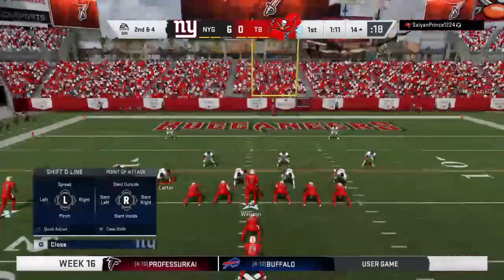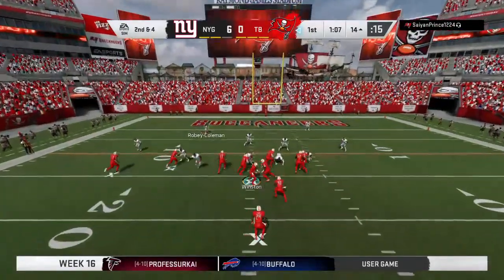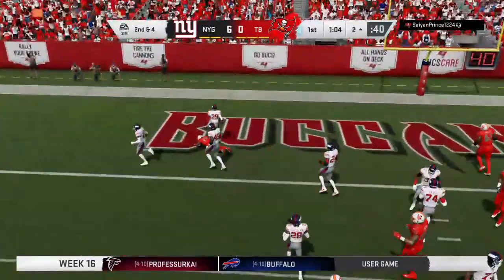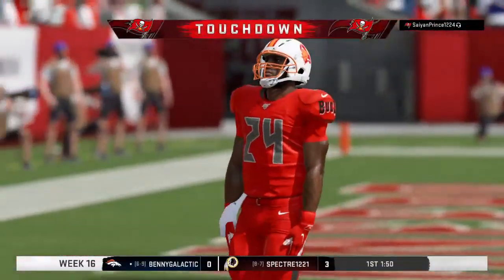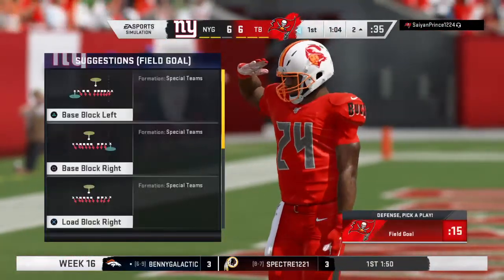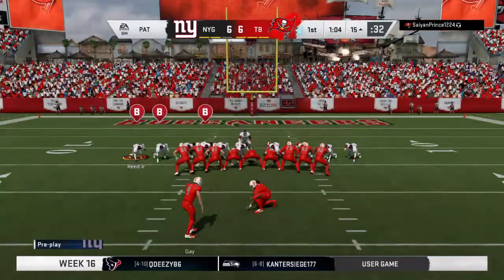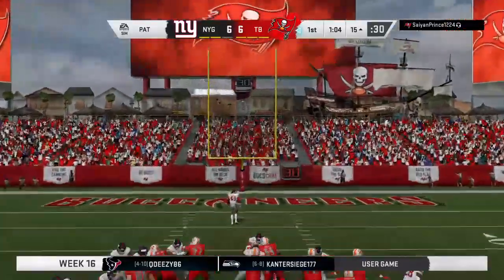6 yards was the pickup on the last completion, so here's 2nd and 4. Chubb on the counter. He's into the end zone for a Tampa Bay touchdown. Nick Chubb with touchdown number 8 on the year, as his guys can now take the lead with the extra point. And there the counter play proves successful for the touchdown.